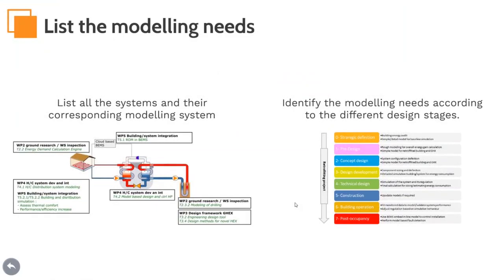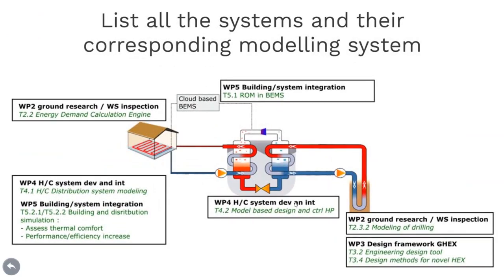The first step was to list the modeling needs. This is the topic of the first figure, which lists all the systems and their corresponding modeling systems. In particular in GEOFIT, there were modeling systems for the building simulation, for the heat pump simulation, and also the ground and ground heat exchanger simulations. And there were also specific models called ROM models, which are reduced order models. These models will be embedded in the cloud-based building energy management system, the BEMS, and the ROM aims at modeling the full system, buildings, heat pump, and ground heat exchanger, and it will be used to perform short-term energy demand forecast or to perform fault detection.